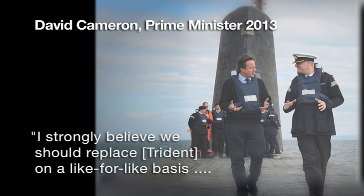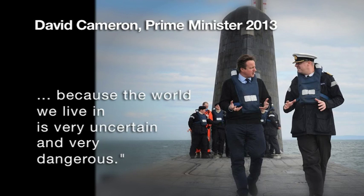The Prime Minister David Cameron said, "I strongly believe we should replace Trident on a like-for-like basis, because the world we live in is very uncertain and dangerous." I think the most compelling fact about Trident is that it's militarily useless. The enemies, if you believe the government we have these days, are terrorist cells in caves. Nuclear weapons are useless against them. Or if we've got rogue states that are developing nuclear weapons we want to discourage, nuclear weapons are not much use against them.